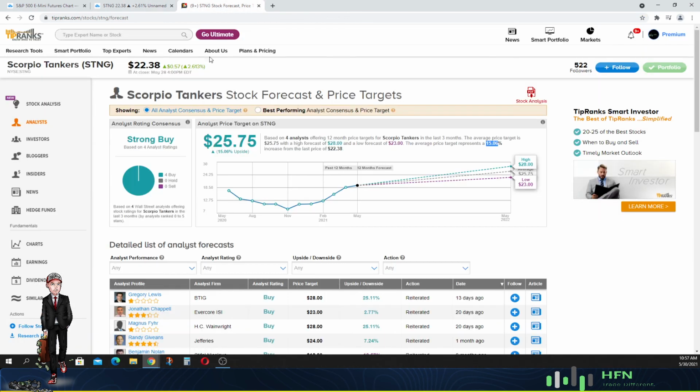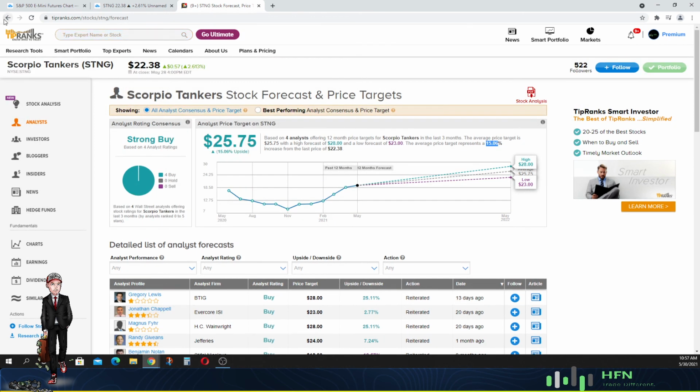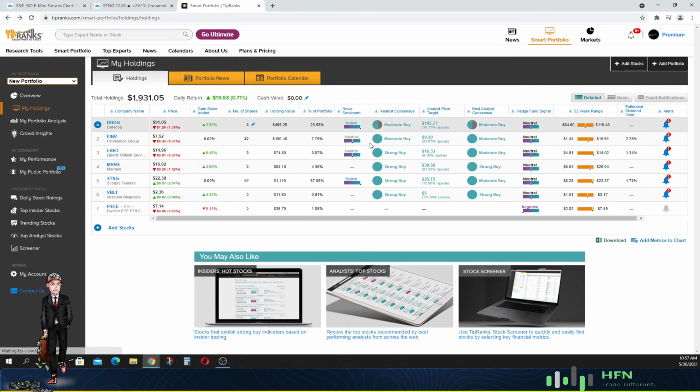So we're pretty much in line with what the analysts are talking about for Scorpio Tankers. All right. So that is it. This is the newest stock that we added to our portfolio, Scorpio Tankers. We're looking for the price to go higher. Our initial TP, where we take some profit off the table, will be around 25. And if we see weakness there, we'll take the whole thing off. But that's it. This is our updated portfolio review, plus the stock that is a buy right now.